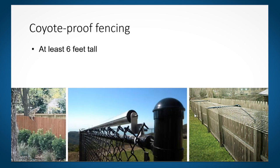And, you know, if it's a 6-foot fence, even if a coyote wanted to get in to, say, get to a really, really tiny toy breed dog, it's not going to be able to do that. So 6 feet is the magic number. That's kind of the magic number for coyotes.